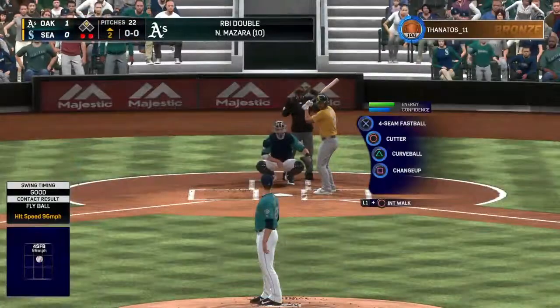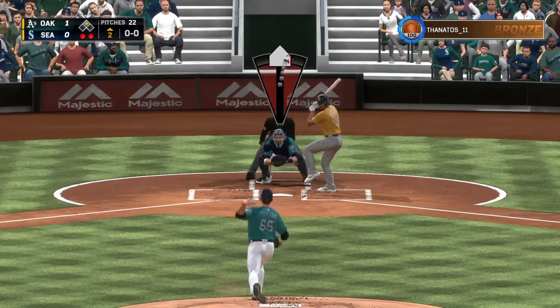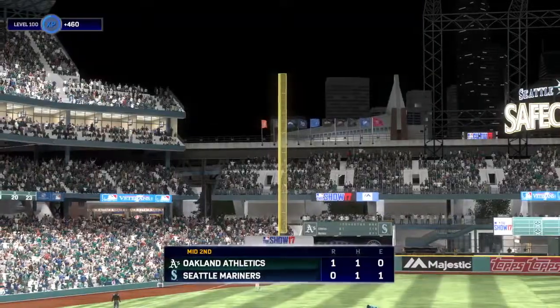Stepping up to the plate, Marcus Semien. He carries a batting line in the .280s to begin this one. This is a line drive to left. But this is going to hang up there just long enough to be taken in on the run.